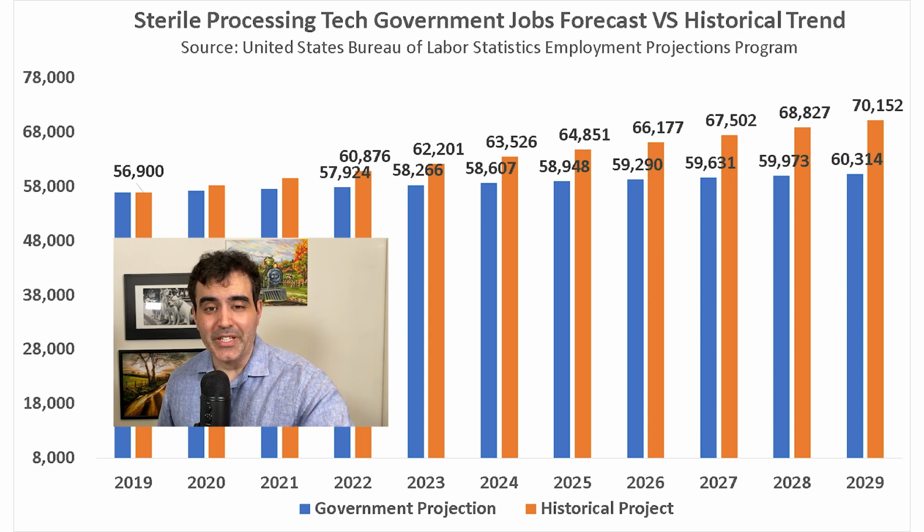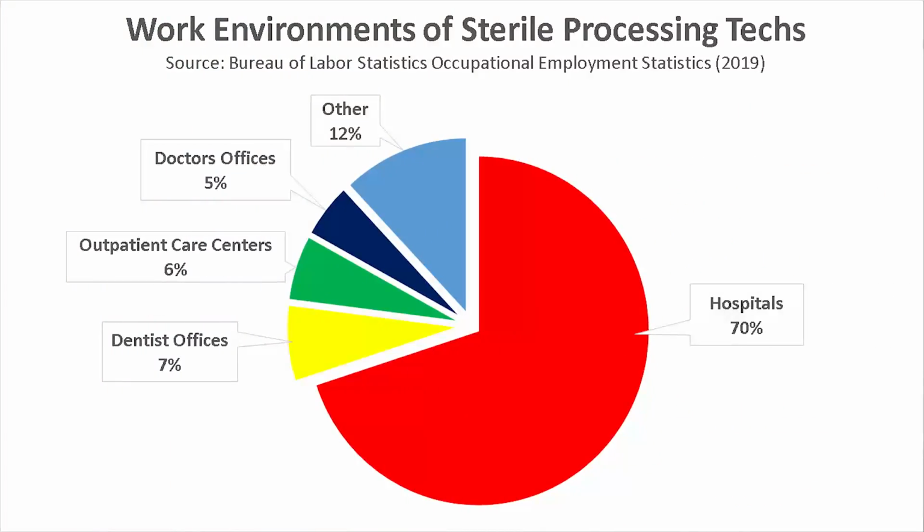But if we're factoring in history, the orange line represents the historical trend. So if you're just looking at the historical trend, by 2029, there would be around 70,000 employed people in this occupation. Whereas if you go by the government projection, there would only be a gain of around 3,000 jobs. If you do decide to work in this occupation, you're most likely going to be working in a hospital. 70% of sterile processing techs work in hospitals, whereas only 7% work in dentist offices, 6% work in outpatient care, and 5% work in doctor's offices.